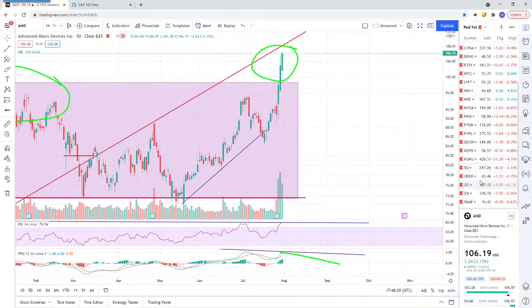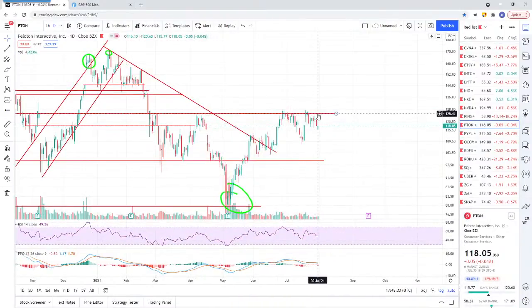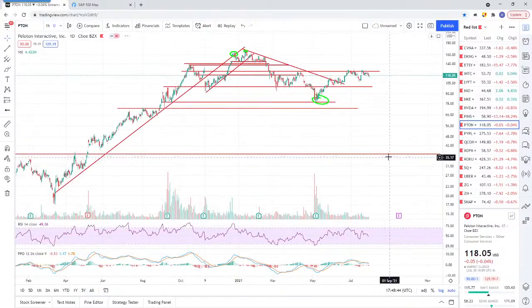I don't see anything in Peloton right now. I've got it on my chart. Resistance right there, 125.42. Just treat that as resistance, and support looks like it's down here at 114. So that's all I have on that one.